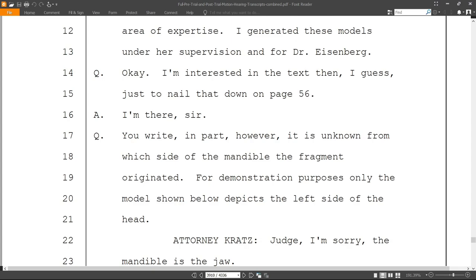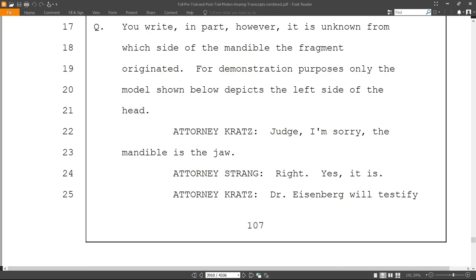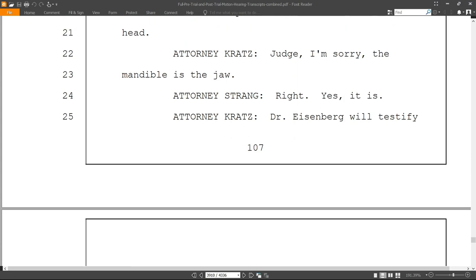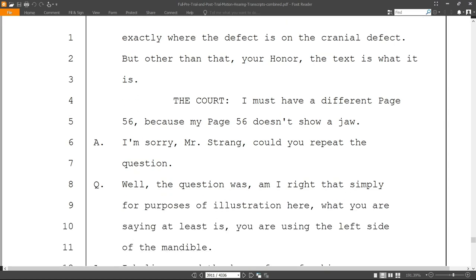Okay, I'm interested in the text in them. I guess just to nail that down, on page 56, I'm there, sir. You write in part, however, it is unknown from which side of the mandible the fragment originated. For demonstrative purposes only, the model shown below depicts the left side of the head. Attorney Kratz: Judge, I'm sorry, the mandible is the jaw. Attorney Strang: Right, yes, it is. Attorney Kratz: Dr. Eisenberg will testify exactly what the defect is on the cranial defect, but other than that, Your Honor, the text is what it is. The court: I must have a different page 56 because my page 56 doesn't show a jaw.